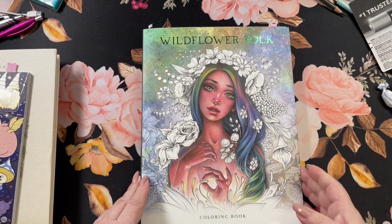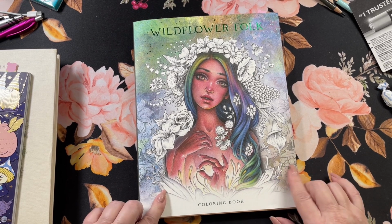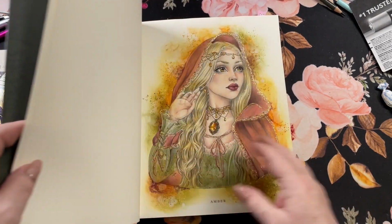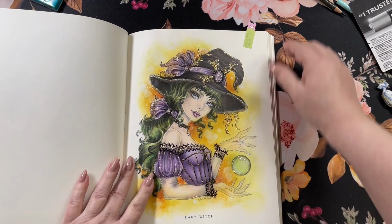Then we did a page in Wildflower Folk, coloring book by Christine Karen. Yep, just had to check. And we did The Lady Witch here.